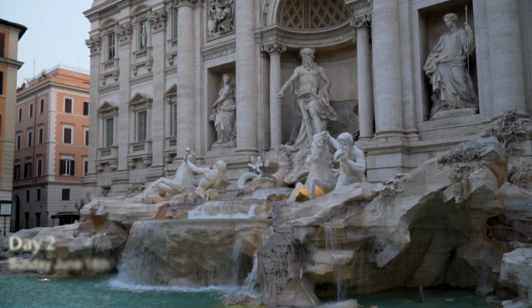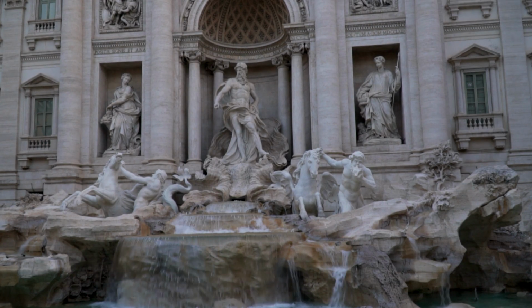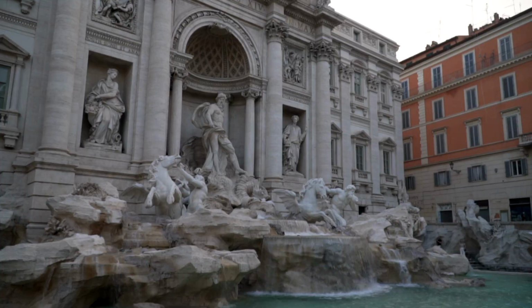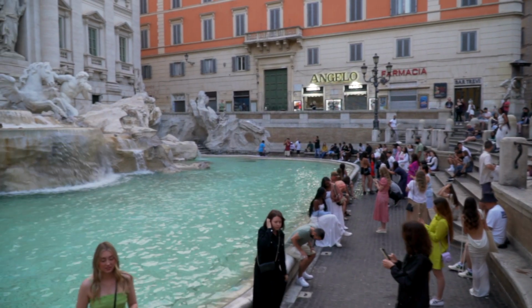The next morning I got up at 5 a.m. to head over to the Trevi Fountain to take some pictures at dawn with some soft light, hoping the crowds would be gone, but to my surprise, even at 5:30 a.m. the fountain was filled with people getting photos and video for their social media.